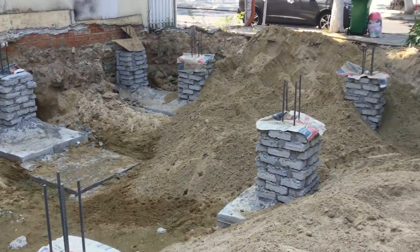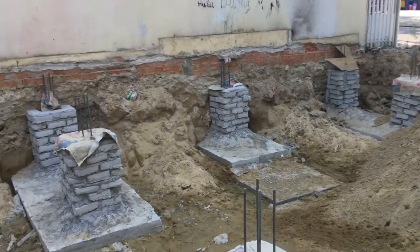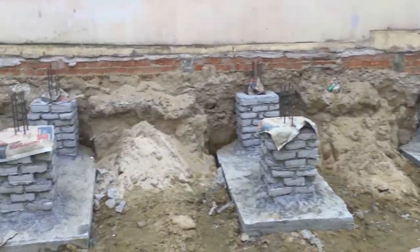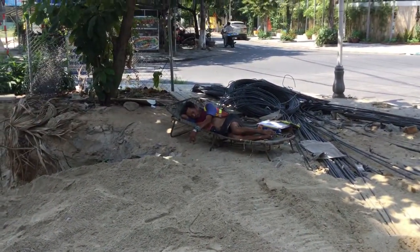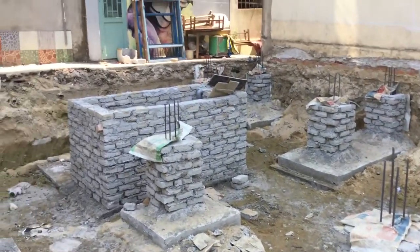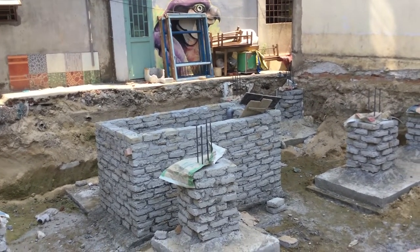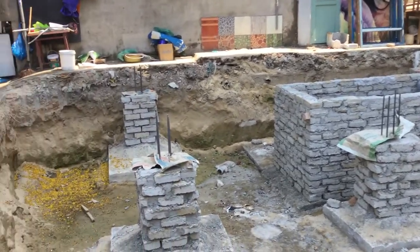I'm not sure what's going to go here. Probably another restaurant, like everything else around here, although this is quite a bit of support, so it might be a taller building. They pushed all this dirt into the hole right here where I'm standing. Interesting stuff. That's some kind of sump, the hole there. It might have a tank in it. Who knows? Okay.